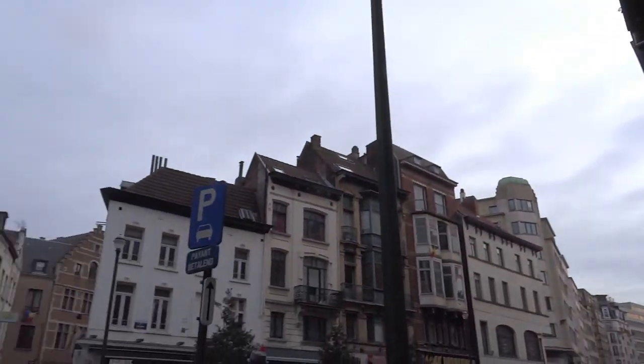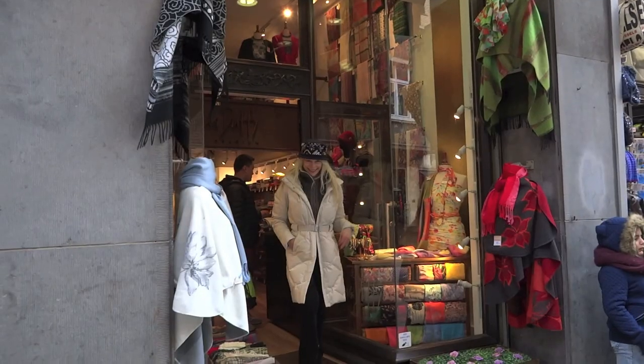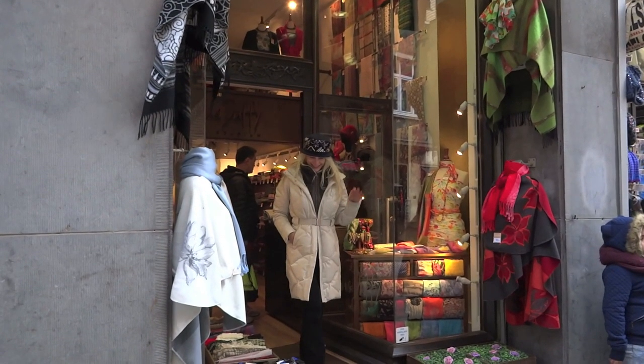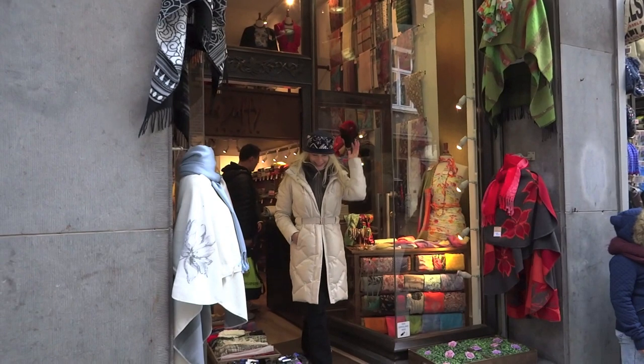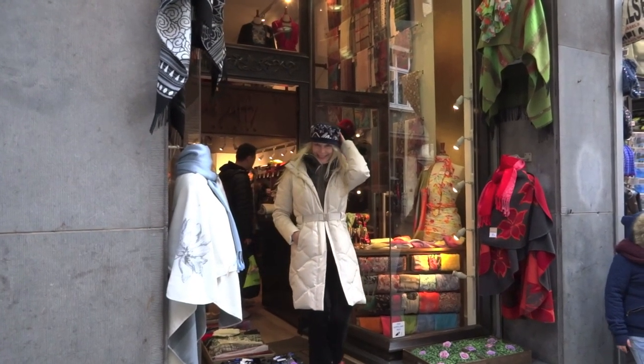Aren't these paintings everywhere on the buildings incredible? As some of you know, I was in movie effects, and here is my new effect with my brand new hat. Here it goes.